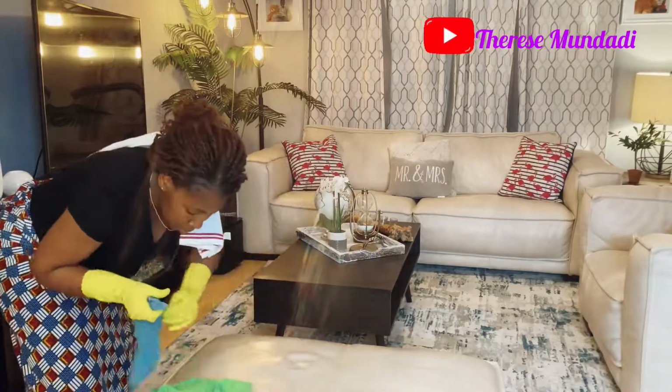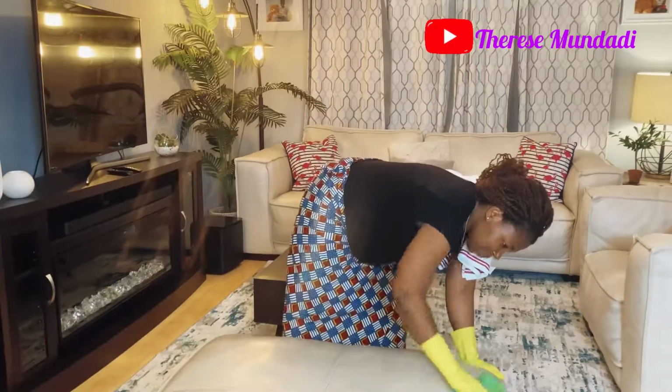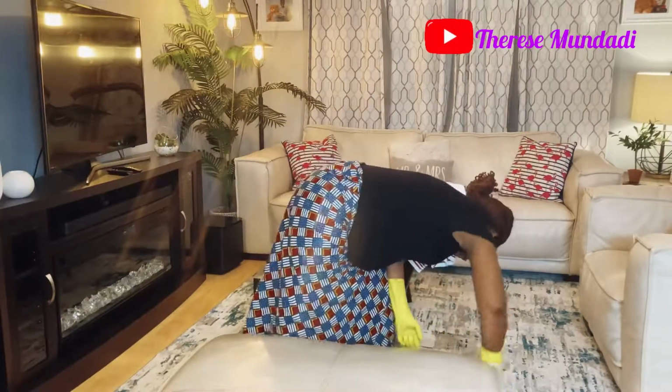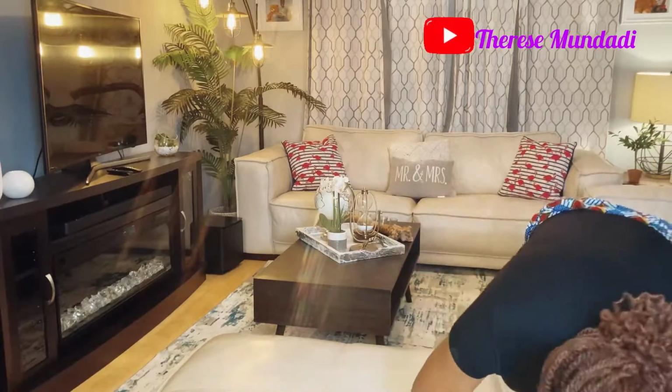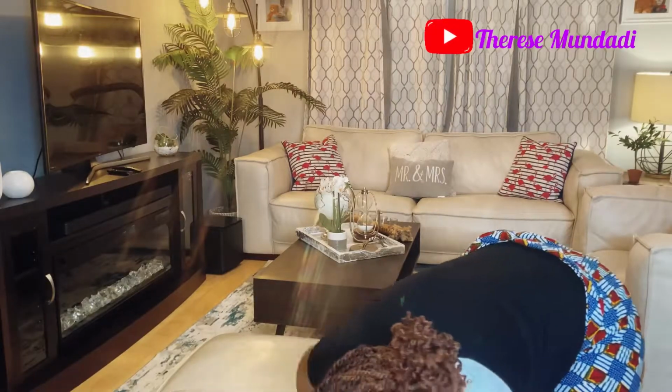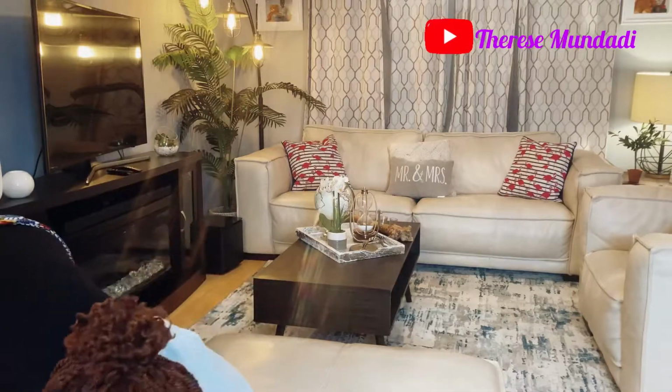So here's the ornament. It takes more effort to clean it because it's dirty, and after that I am going to clean the dining room, and I'm almost done, I'm like halfway there. But so far the living room looks great.